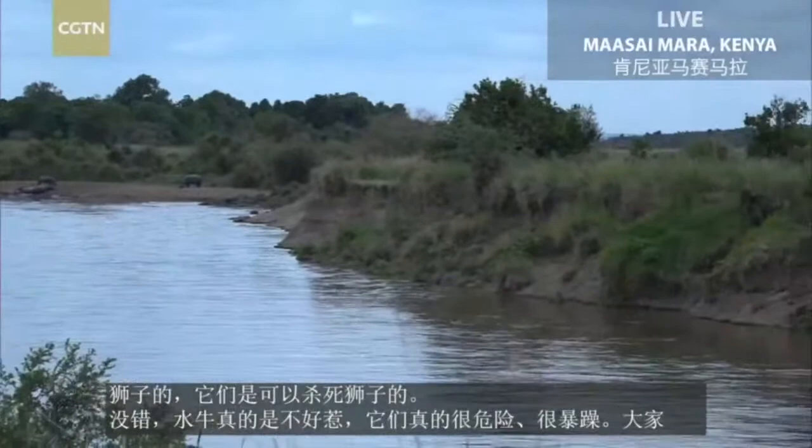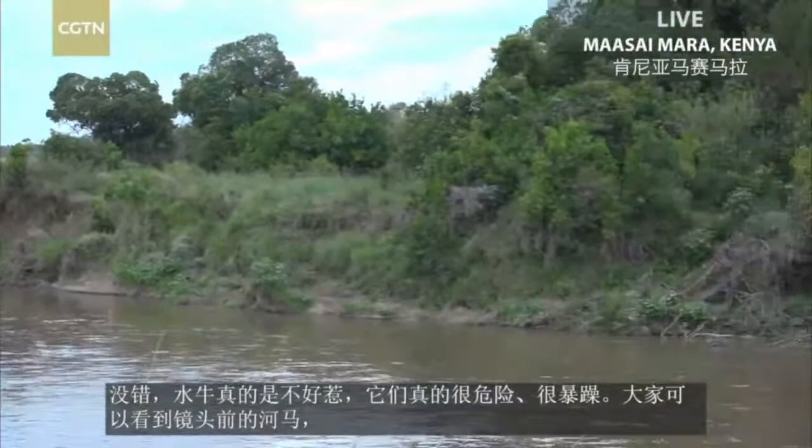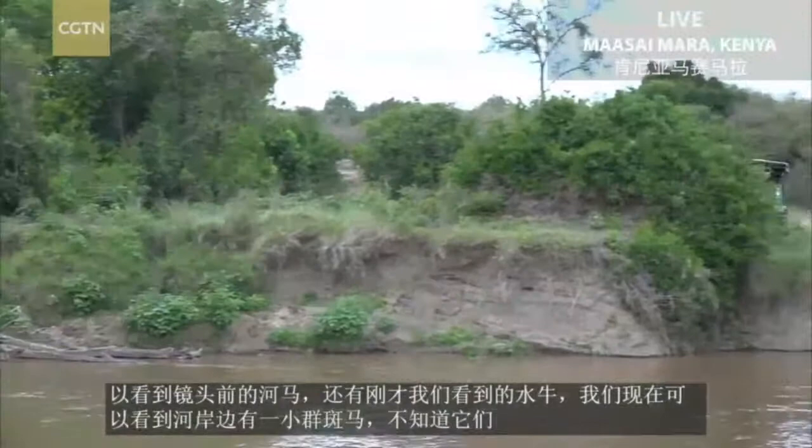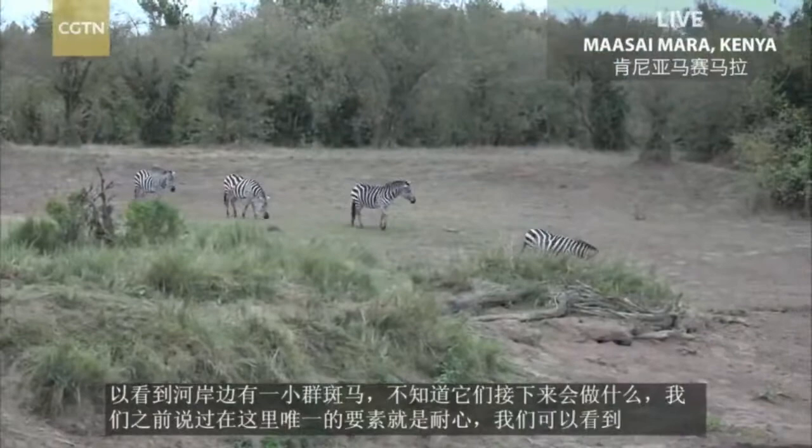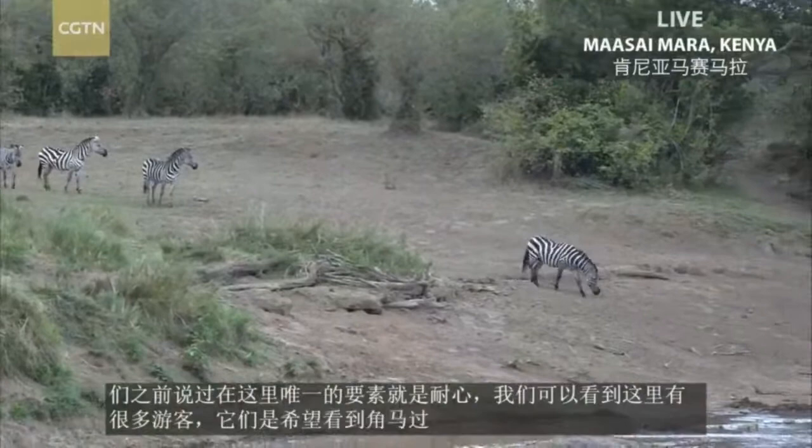We have still remained by the river. We have seen a small herd of zebras moving towards the right of your screen, and I'm not sure what they want to do. You remember we said earlier, the whole idea here is to be patient. And of course, just like us, there are other people who have come to witness this big spectacle of the Mara migration. It could be wildebeest crossing the river, or even the zebras.